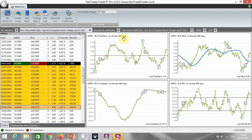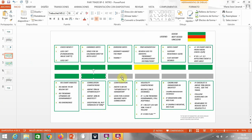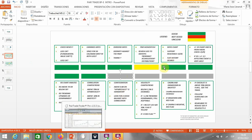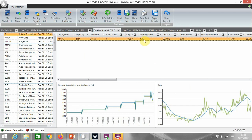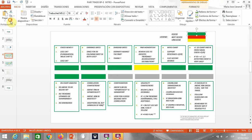It is also important to check in the backtest chart the co-integration for the last backtest history. In our case, it is 2 years, because this is a first 50 pair, and the average correlation was almost 50%, slightly below the 60% that is our threshold, but having this nice co-integration, we can still maintain our green here. Co-integration was above 0.88 on my watch list, and as you can see, it was 0.95 in the backtest, which is well above 0.9, the threshold. So again, this one is another clear green.